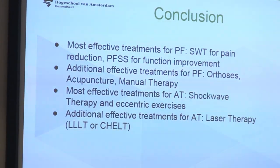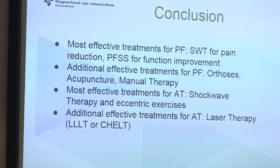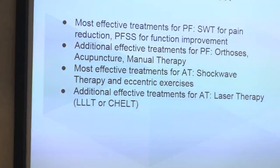That was compared in a lot of studies directly to placebo group, or it was compared to a different treatment, like Botox in one case, but also others. Or in combinations, but it always showed positive results, and so this one we can really recommend. There's a lot of evidence behind this treatment. Plantar fascia specific stretching, this one showed very good results in function improvement. We're going to have to wait a little bit before we explain what exactly it is.